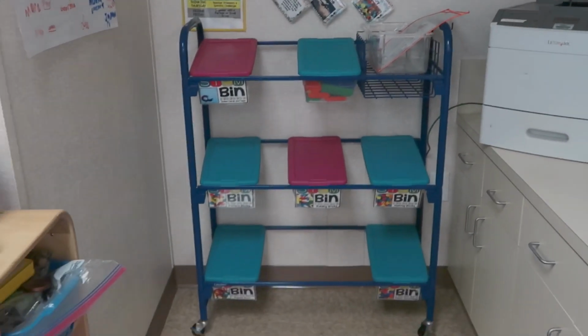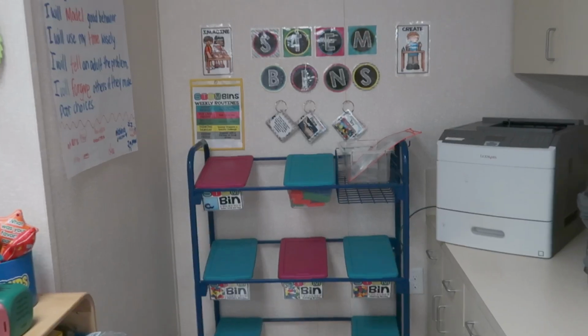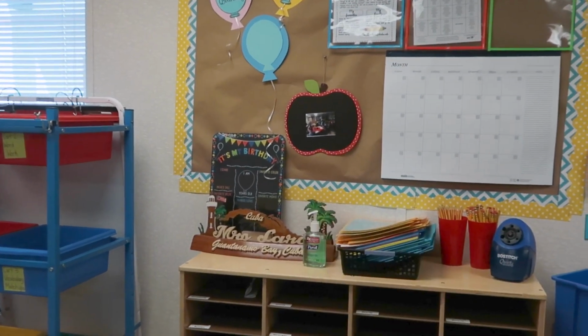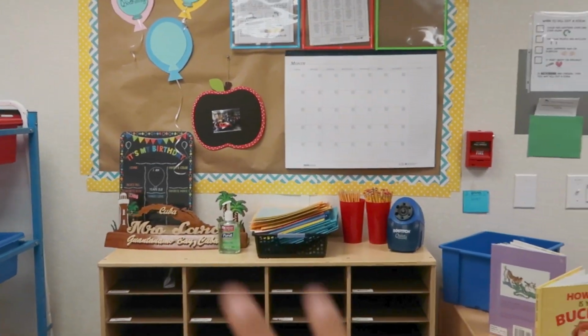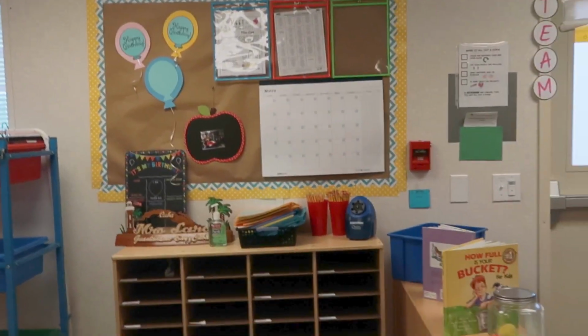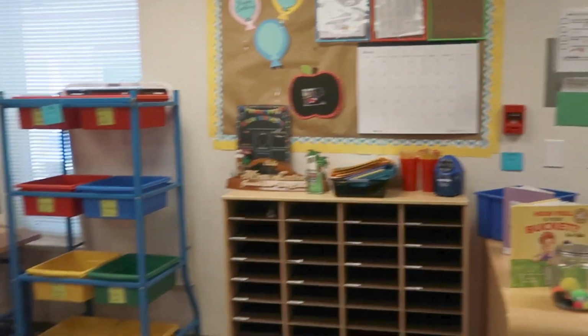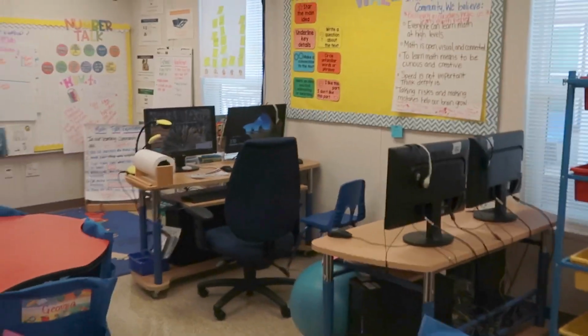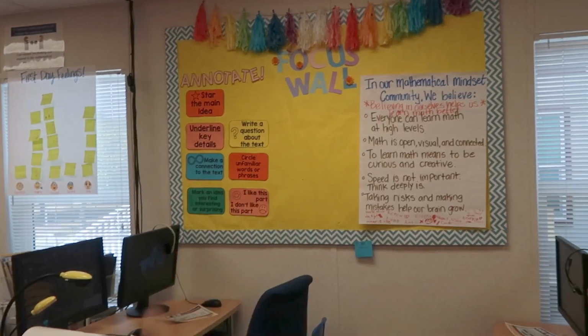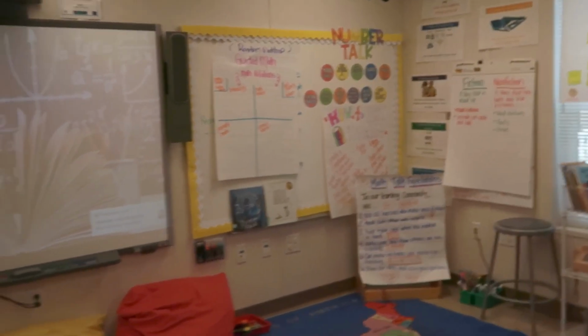So I have that included for my students to show their parents. And then I also put over here our class picture for this area, to show this is the student area. I added a picture of all of us together on the first day. And then over here, I've added some things to our focus wall, the annotating and the number talk as well. I didn't have that in my classroom setup.